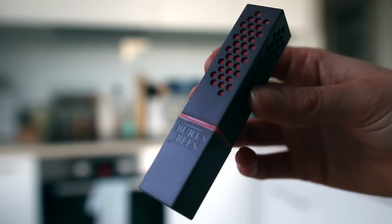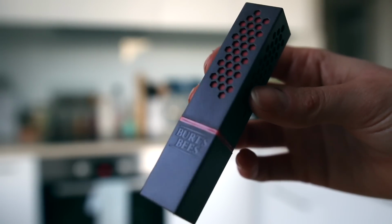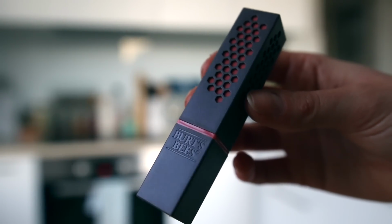And on to my lips. This is such an exciting product to be talking about. It's by Burt's Bees. They have finally launched some lipsticks, and I can't even tell you how much I'm in love with them. I have quite a few shades of these lipsticks, and I have just been alternating them all the time, getting to know which ones I absolutely love.